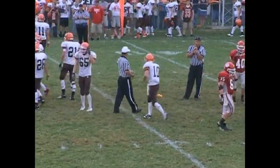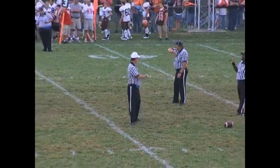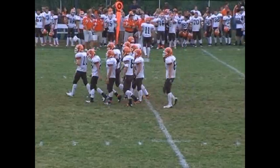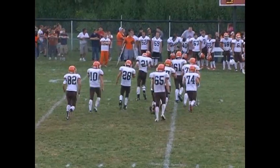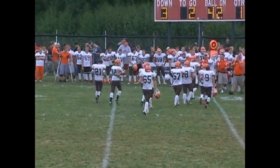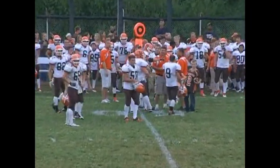Buckeyes will be facing 4th and 2. It is holding on Nelsonville-York. That's what I was afraid of. Anytime you see that come through the center of the field like that, it's typically what they call. And the decision for Coach Ferris, either you bring up 4th and 2 for the Buckeyes or you take the penalty and bring up, I believe, 3rd and 12.